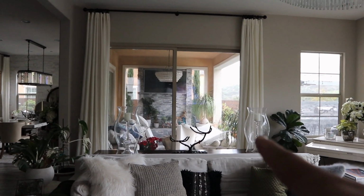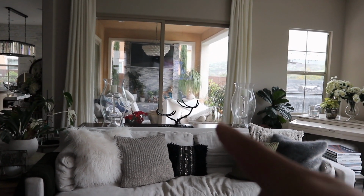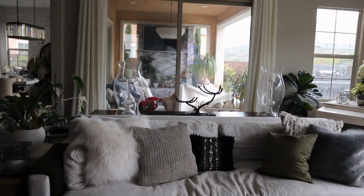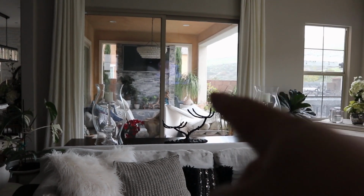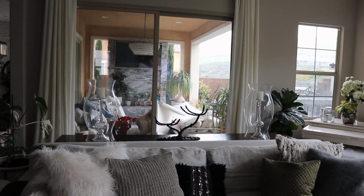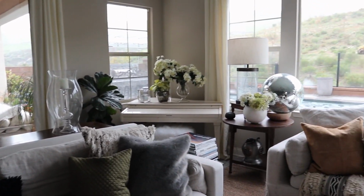I moved those 2 hurricanes over there. I have that stand in the middle. There's seashells that go in there, like giant seashell platters that go inside there. I think that's what I want there, but we'll see. I might just put some regular platters in there for the time being.